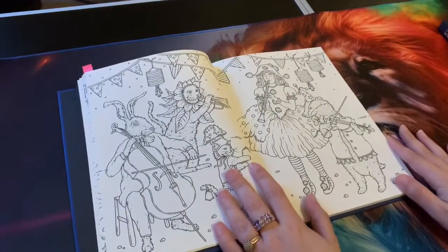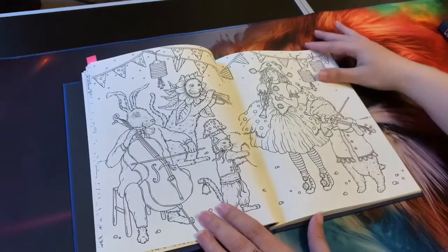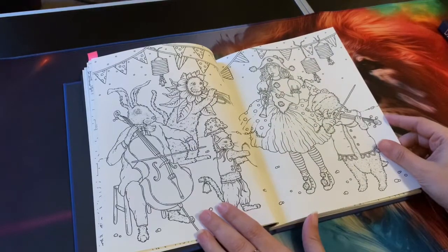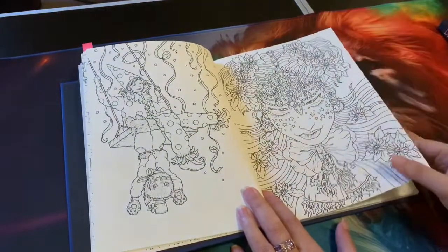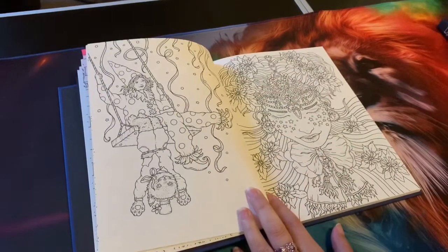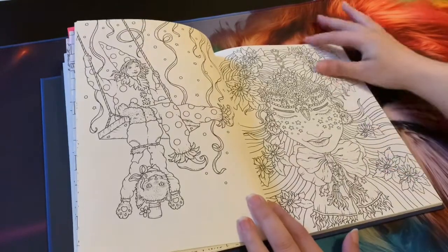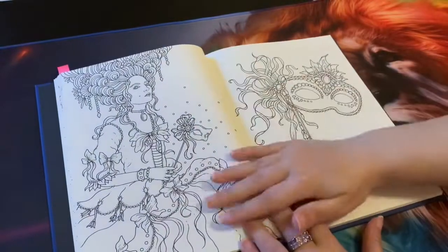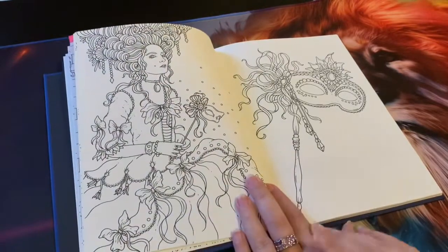So we've got the people playing the music at the ball. Again, we've got our animals. So the animals are really acting like people in this book. I really love it. And again, another gorgeous one. Love it. So we've got this one, which I really like as well.